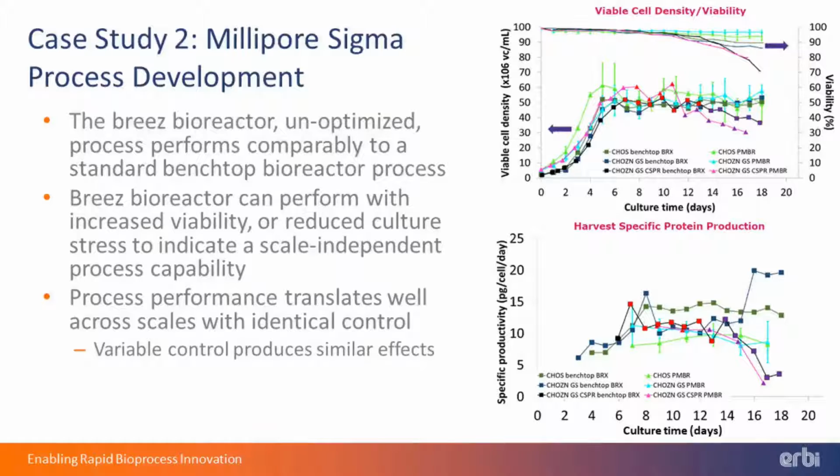Data here is based on a poster publication from Millipore Sigma using our system, and their standard process was performed in a 3-liter glass bioreactor. Their 3-liter process had 2 different cell lines and was compared against our Erbi Breeze reactor. And we also had one additional test comparing identical process controls in the 2 systems.